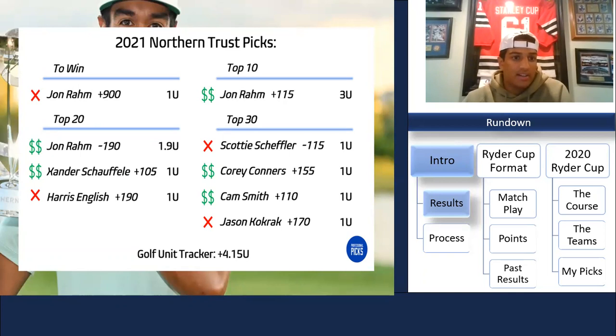I've been trying to find some guys that fit the course a little bit better and take them top 30, top 20. I haven't been going into the long shots as much. You'll see that I've been kind of all over Jon Rahm lately. Guy's just been really good, and I'm looking forward to him representing Team Europe this weekend.